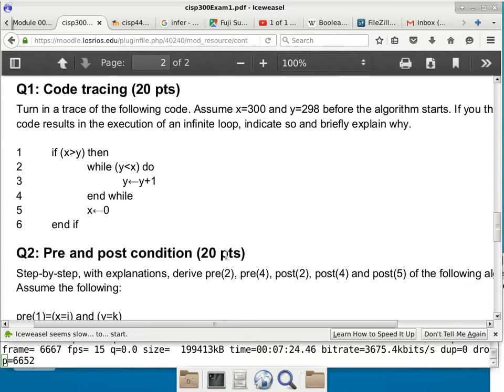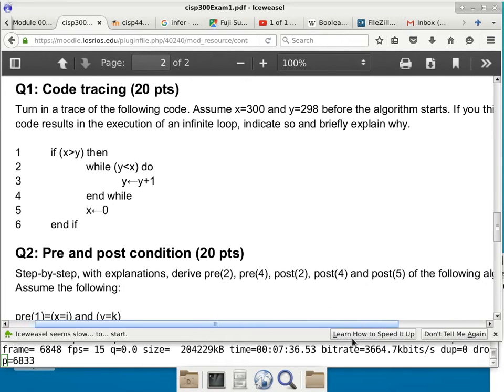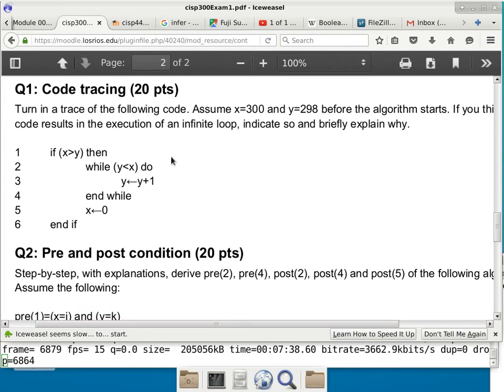Code tracing. Turn in the trace of the following code. Assume x equals 300 and y equals 298 before the algorithm starts. So those would be the precondition. If you think the code results in the execution of an infinite loop, indicate so and briefly explain why. All right, so we'll take a look at this code here and we'll trace it.